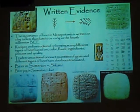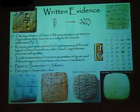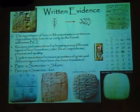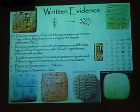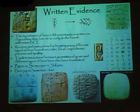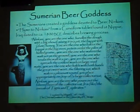In fact, here's one here. It's actually Babylonian. You can see this is the pictograph, and typically when the lines are like that, that's when you know it was actually full of beer, so it was a full container in this case. There are also law codes written, which you'll see. There are even recipes for beer, and that's one of the ones we're going to look at in a second. So, quite a bit of information regarding beer in Mesopotamia.